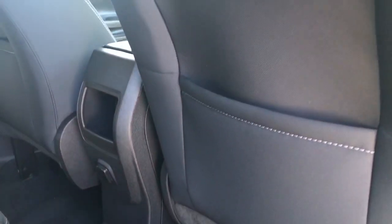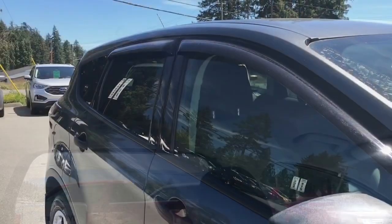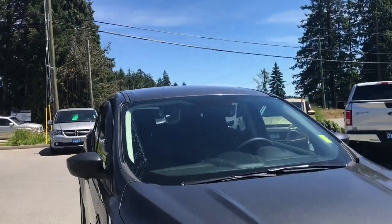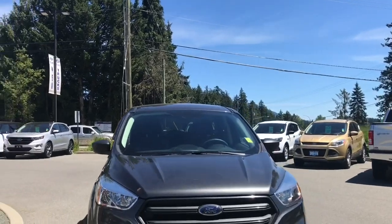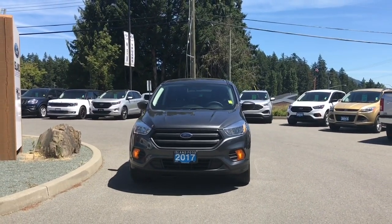On the back of the front seats are slim pockets, and in the center you have a 12 volt and a little cubby there. And up above there's lighting, hooks, and handles. Side capless, easy fuel gas filler, privacy glass in the back windows with window vents, powered side view mirrors, halogen headlights, and so many more reasons to visit us at Island Ford Superstore, BC's #1 rated Ford dealer.